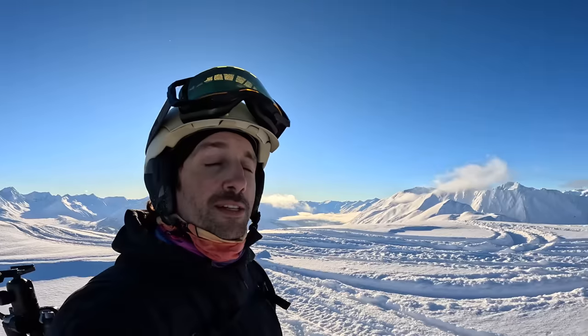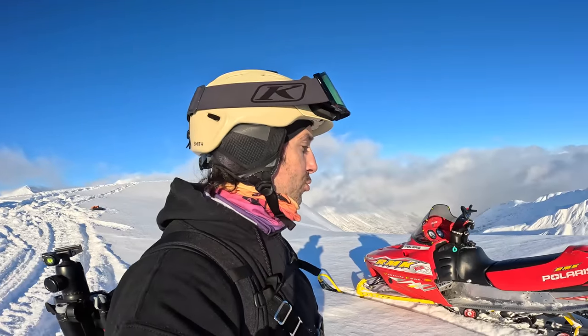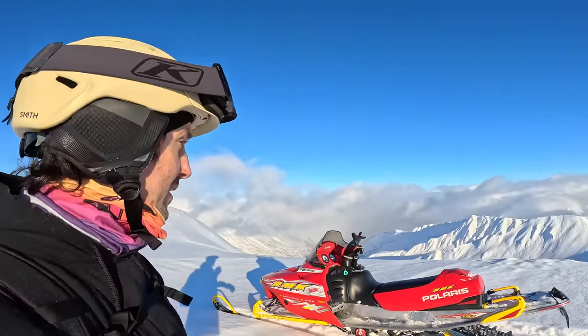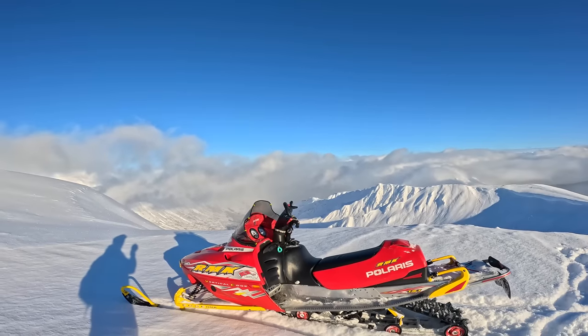Gorgeous up here. I'm here to tell you that these old sleds, you can still rip on them. I haven't taken it into the really tight trees, see how it handles in there, so we're gonna do that next. But this is the first major test, just seeing if we can get all the way to a peak like this. Pretty cool.